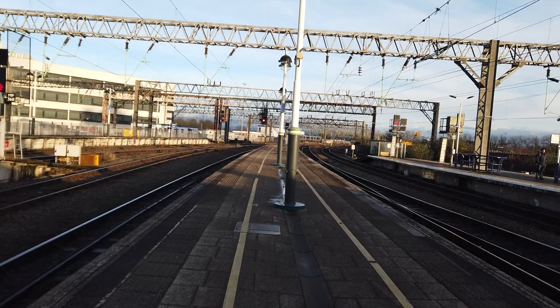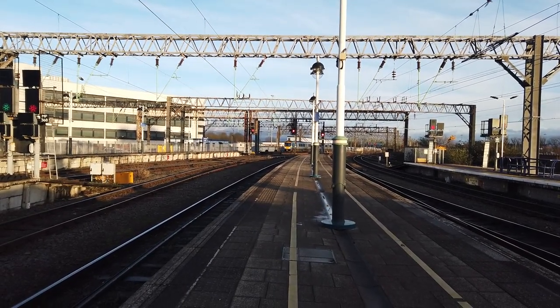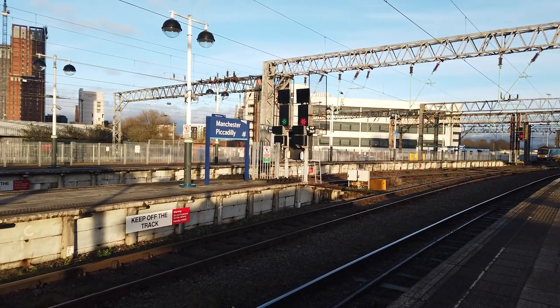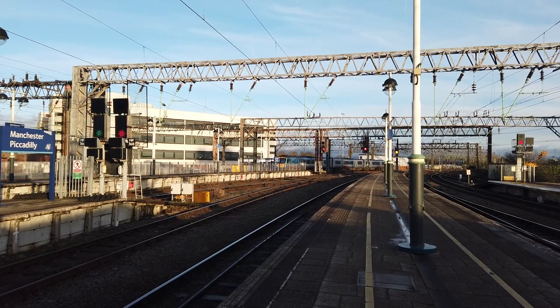That's what I think now. We have a terminating TransPennine Express Class 185. As 390044 also departs behind me on a service bound for London Euston, the 1635 service.